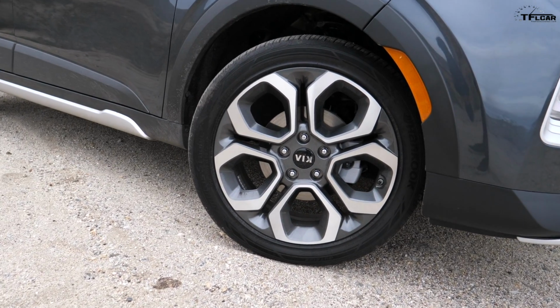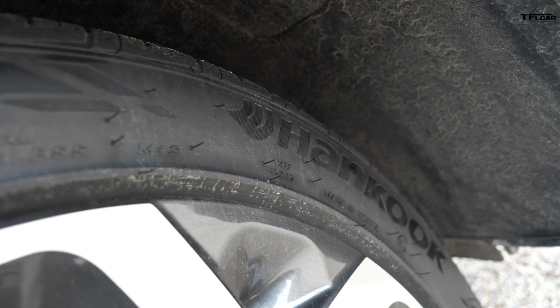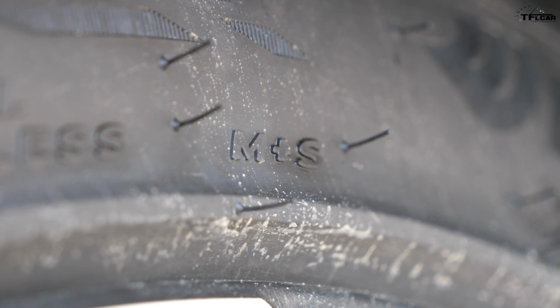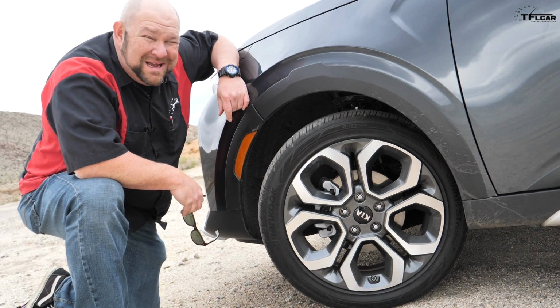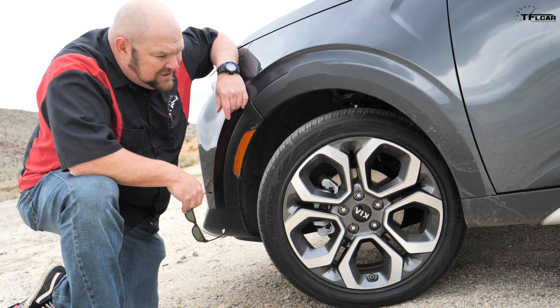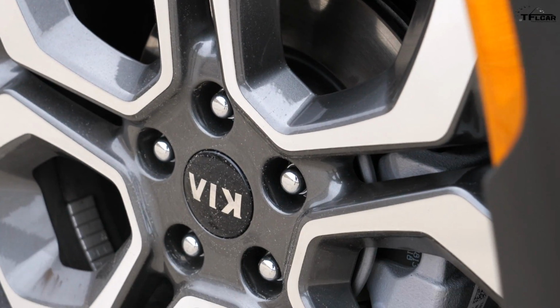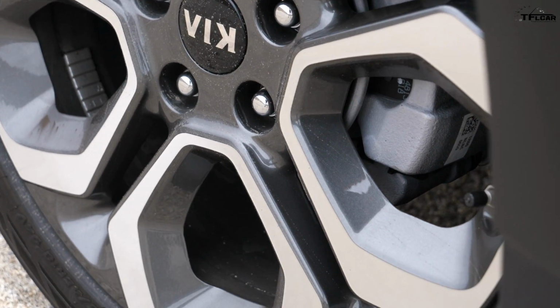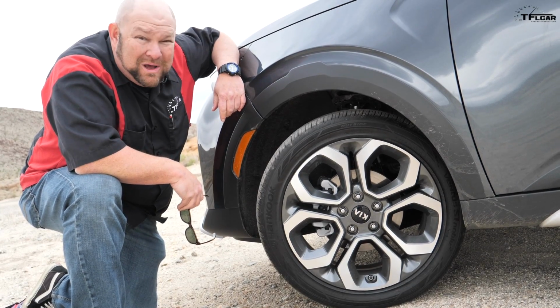The tires are different on the X-Line than they are on the GT. These are Hankooks and they're mud and snow tires. And the good news is they have some pretty decent tread, at least so far in loose sand. Hasn't been too bad. Unfortunately, you have these awesome looking 18-inch wheels. If you were to go off-road with these wheels, I suspect you'd probably scratch them up quite a bit.